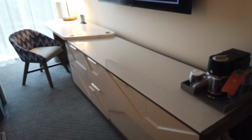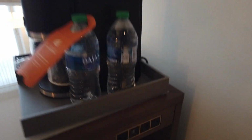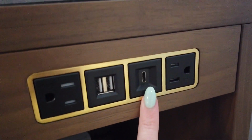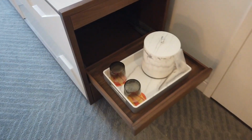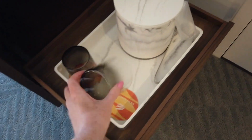And this little cabinet thing is pretty cool because we've got these outlets here, which I don't see in Disney hotels. This is a USB-C port. So that's really cool. That's what most of my devices use. And then this slides out and it's a little surface for your ice bucket and water cups, which are also fancy looking ombre. And then you've got one of your many drawers here. Looking under, this is a smaller one.